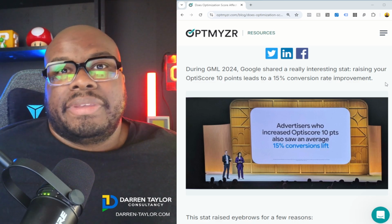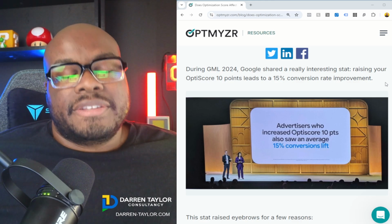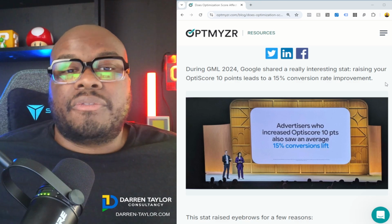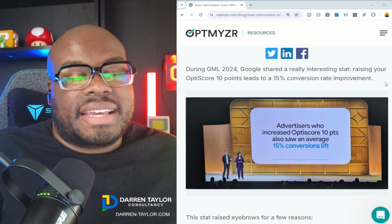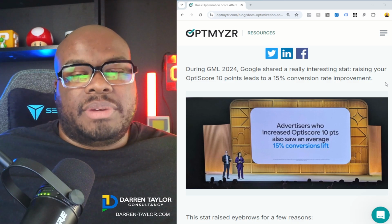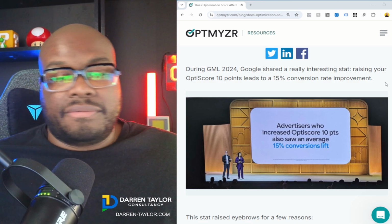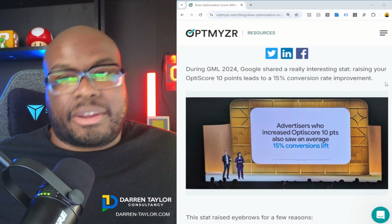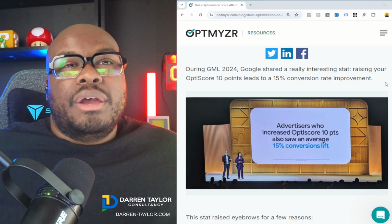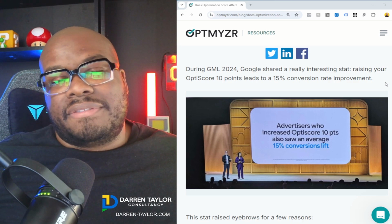The question is also, some of the points of optimization score are just stuff that's obvious. So if you've got conflicting negative keywords holding back your campaigns, if you're not doing a lot of things that are very obvious that you should be doing in your account, then you can increase your optimization score, because by doing so, you're actually taking actions that are positive for your account as well. So that 15% conversion increase could be somebody who's a complete novice at Google Ads, and a lot of advertisers are complete novices and don't know how to run campaigns. They could increase their optimization score 10 points and see a 15% conversion lift quite easily.